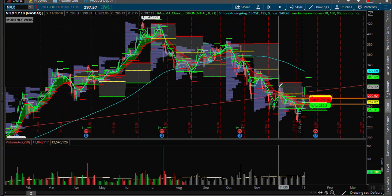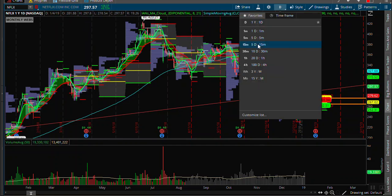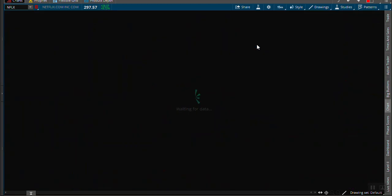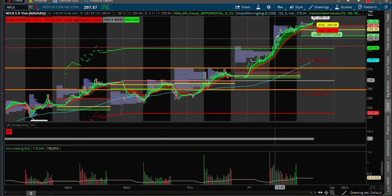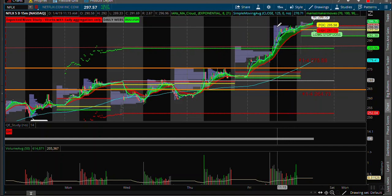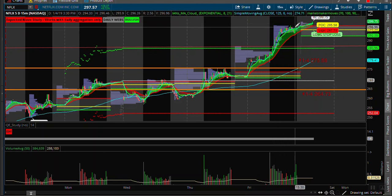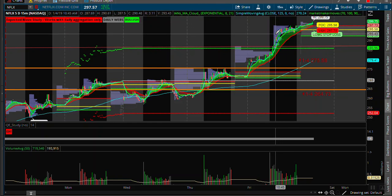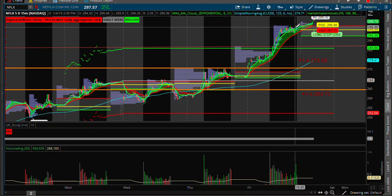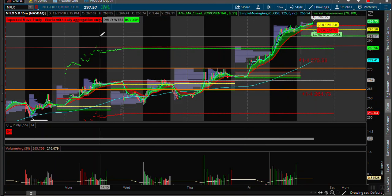That is a responsive on the daily here. This is a responsive resistance area, and if you go on your 15-minute, value actually was accepted right here at the high end of the range. So we'll see what happens Monday. This is a continuation pattern for Netflix. It defies logic to me why this thing continues to catch a bid at the high valuations it's at. Okay, that's all I got to say here.